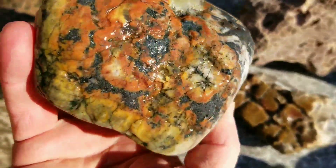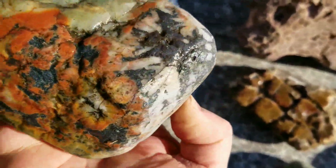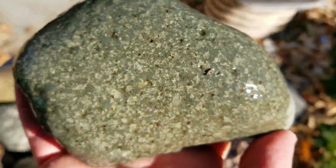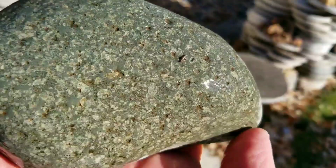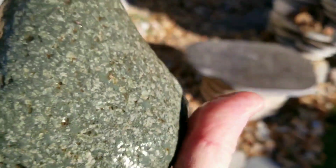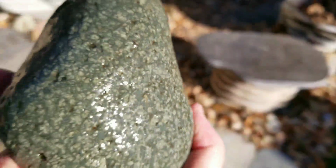This is a piece of granite with magnetite. Very interesting to find magnetite in its matrix like that. Then this one appears to be, I almost want to say it's like a volcanic porphyry or an intrusive dike. It could be. It looks somewhat porphyritic and very fine grain. Not too many of these. Almost everything is either sandstones, limestones, or granites.